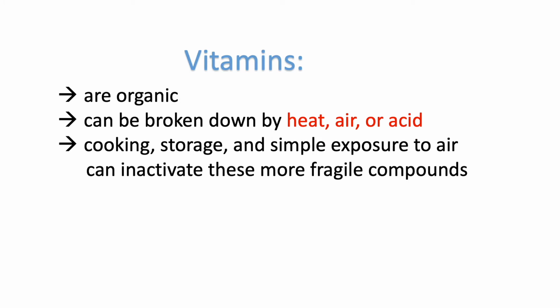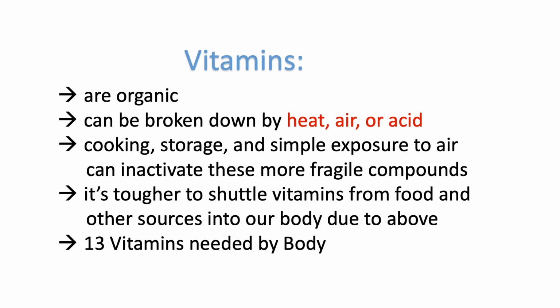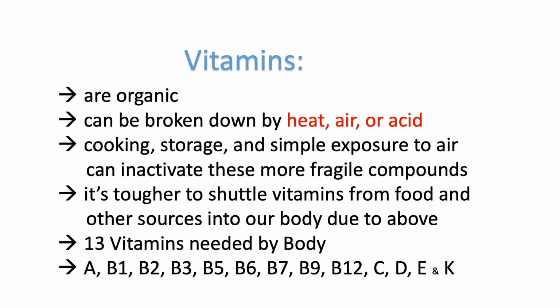Today we will discuss vitamins. In another video we will discuss minerals. Vitamins are organic in nature. They can be easily broken down by exposure to heat, air, or acid. So never overcook food. Always store the food items properly.